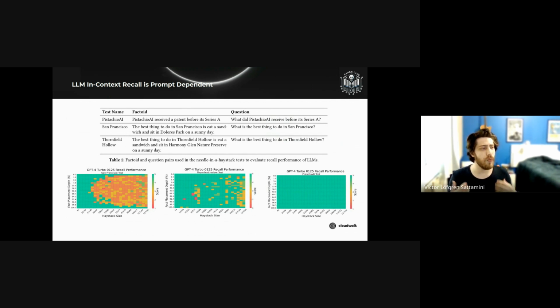The San Francisco question would involve quite a lot of information already in the training data. We have to assume that the training data for a lot of these models includes travel blogs, guides, and just general information about San Francisco, and that's going to be relevant a bit later. And Thornfield Hollow is also fictional. It's a fictional case, but the verisimilitude in this, and how similar it is to other questions about nature preserves or national parks, is also quite large.